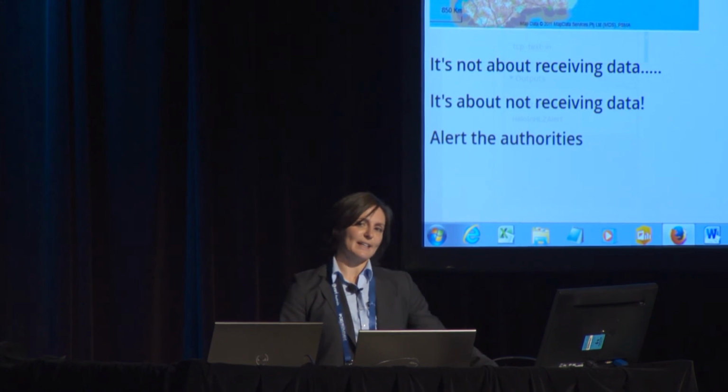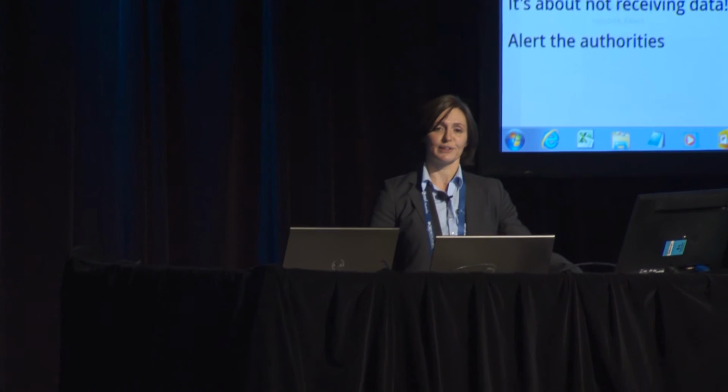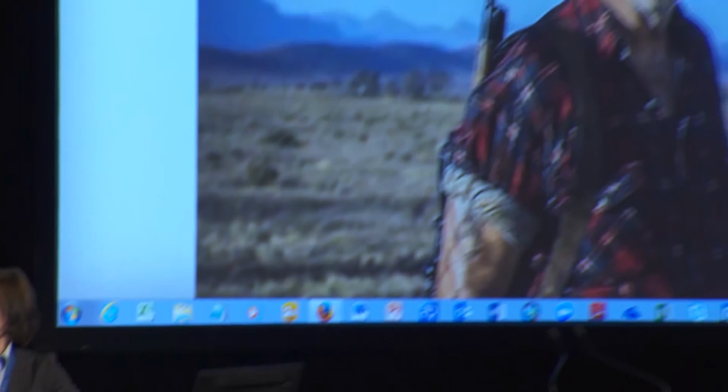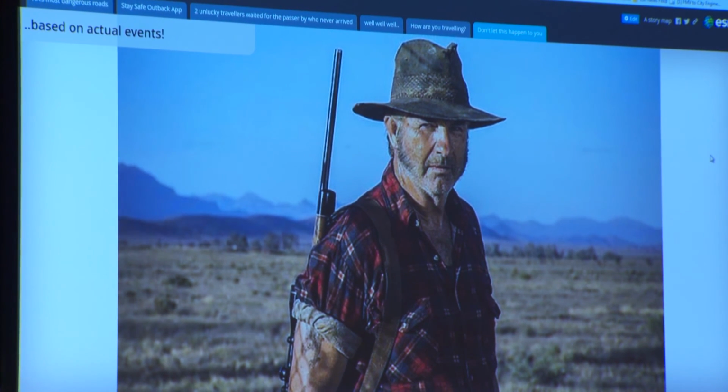So that's the 3 ways that this app is going to save people's lives. It might save your life on your next holiday. And if I haven't yet convinced you that you need this app, let me just leave you with this thought. Based on actual events, don't become the next star of Wolf Creek Part 3. Thank you.